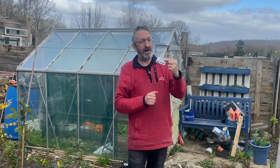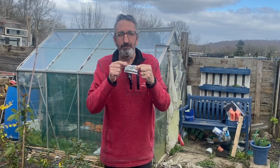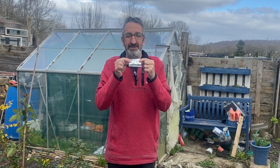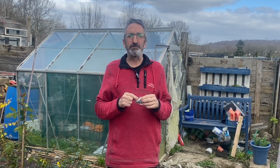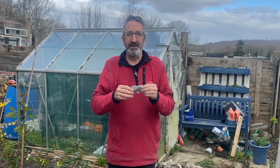In my hand here, I have a little silver packet of seeds. This is my challenge for this year. I try and find something new each year to grow that I've not grown before. Last year it was purple sprouts. This year it's whatever is in this little silver packet.